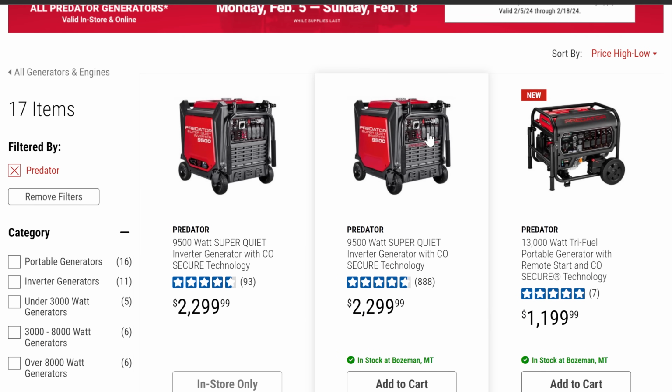Anyway, let's talk about it. We got the Predator 9500 here. This is the first one. This is their most expensive unit. This is what the wife and I bought ourselves with our own money because we wanted quiet power, clean, pure sine wave power, and enough power for the whole house. Even if you have a huge house, in an emergency, you don't have to run every single item all the time. So you can power most houses with this.